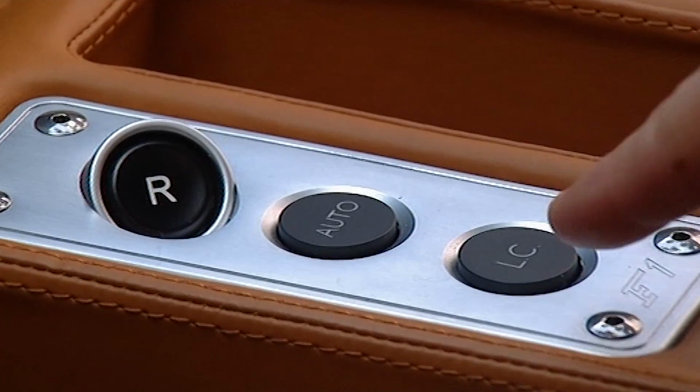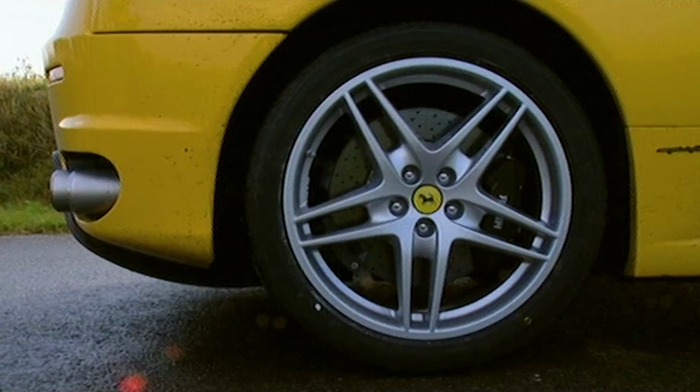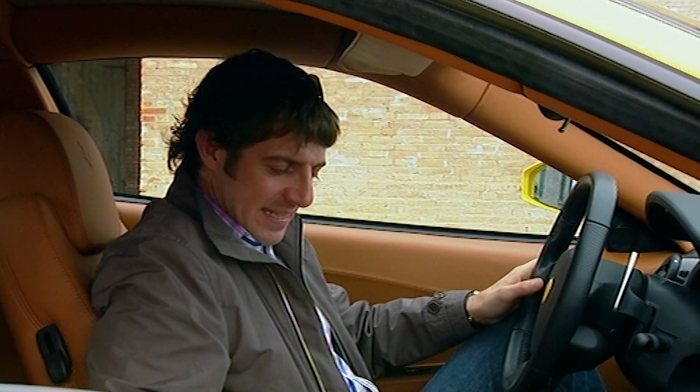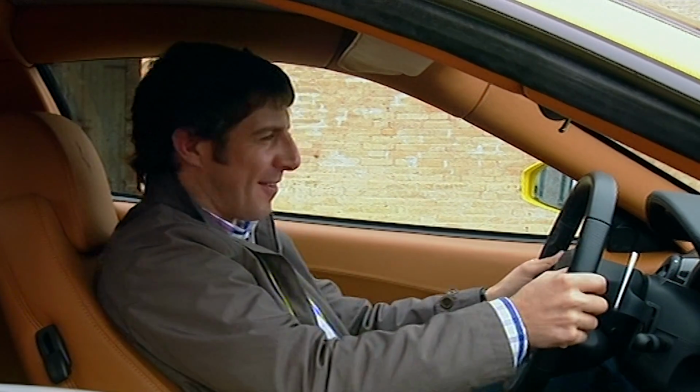You see the button with LC, launch control. Push this button, and a bunch of sophisticated electronics gives you a red-hot start. And every time you turn up at a set of traffic lights, there's this constant temptation to push the button. And you know me, I can't help myself.